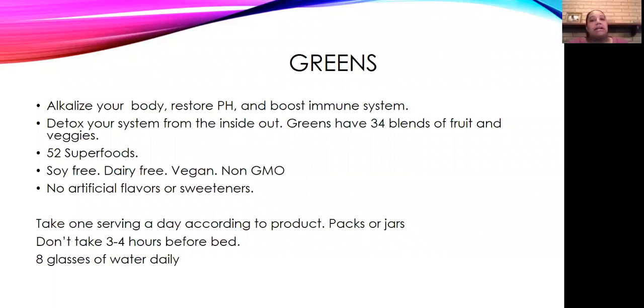The next product I have is greens. Now, I know this seems like a lot of information, but greens is multifaceted, so you just have to kind of know what it does. What greens is doing is alkalizing your body, it's restoring your pH, and it's boosting your immune system all at the same time. Basically, you detox your system from the inside out.